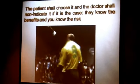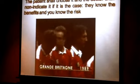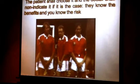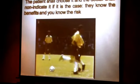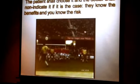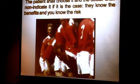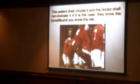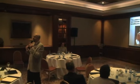Third idea, the patient shall choose if he wants to have the refractive procedure. And the doctor shall not indicate it. They know the benefit and you know the risk. Okay? The patient doesn't know if it's risky or not. And it's not your decision to tell this will be good for the patient. That's his decision. He needs to tell you, well, you know what, doctor? I want refractive surgery. This will be good for me.